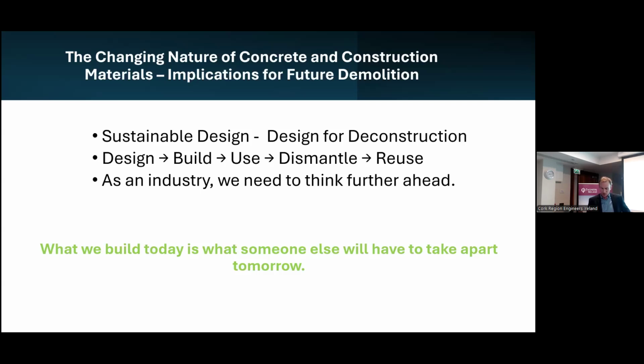As demolition professionals, we're not just the last step, we're a critical part of the sustainability chain. And as an industry, we need to think further ahead, because ultimately, the structures we erect today are the ones someone else will be responsible for taking apart tomorrow. Thank you very much.